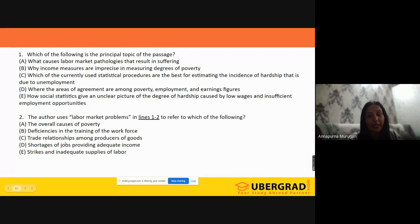No, there. Shortage of jobs providing adequate income, it could be the thing, isn't it? They were talking about the shortages of jobs providing adequate, sufficient income. That was the agenda, what they are talking about, this labor market problems. So D could be your answer.